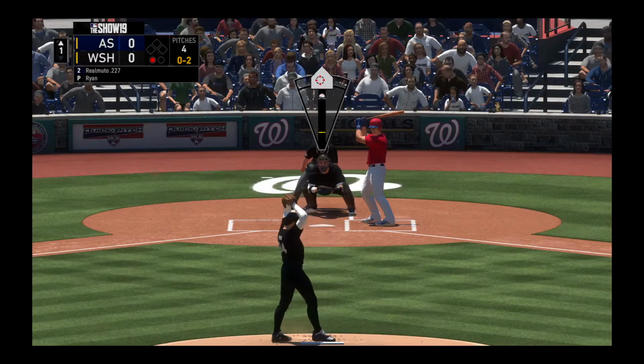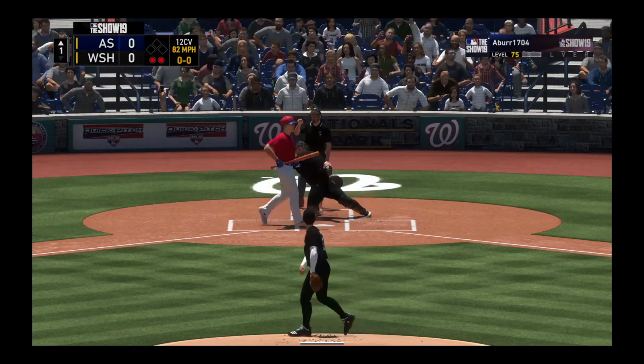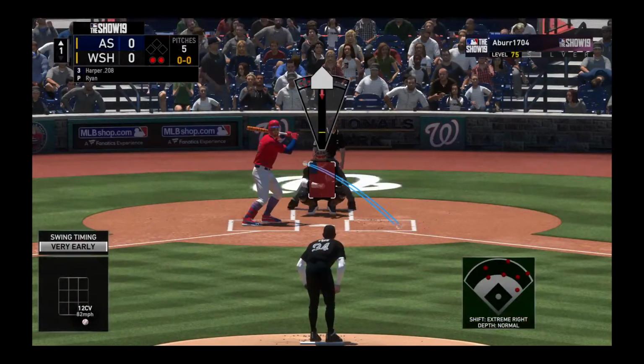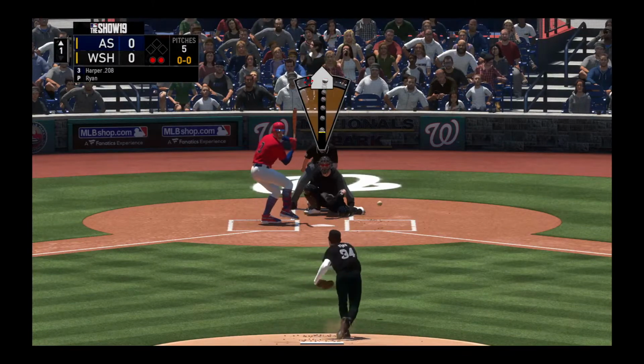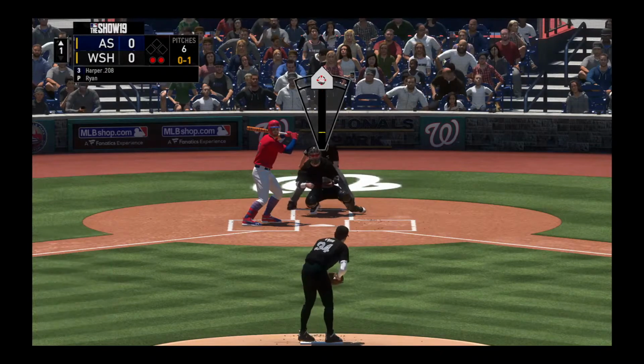And now a pitch on the way. And he got him. So bases are empty here with 2 gone. And that'll bring in a dangerous hitter indeed in the form of Bryce Harper. Now a big fastball, and he's well behind it with the swing.